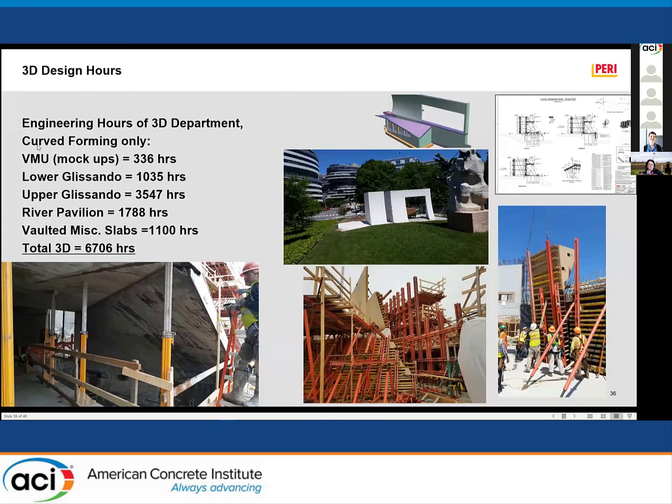A little bit of information on the effort for the 3D department alone. What you see, the curved walls and slab, took 6,700 hours to design. This is the mock-up walls. They were so neatly done that a lot of tourists would stop by and look at it, thinking it's art. And we had a good laugh at it.